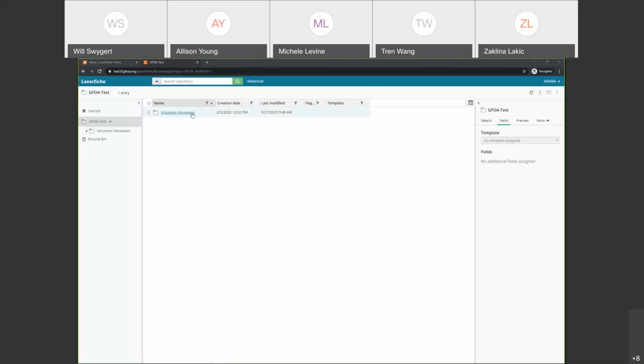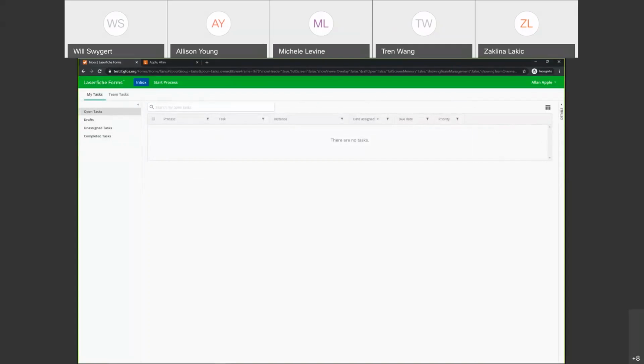Okay, so when you log in, you're going to see this volunteer reviewers folder, and then you should see a subfolder for your names. This is Alan Apple's folder. And if I click into my folder, I don't see any information right now just because I haven't been assigned any CAPRs yet. But once you are assigned CAPRs, which I'll show in a second, you should see folders within your volunteer reviewer folder that are created for those particular entities. And then you'll see shortcuts to the specific documents that you have access to. So I will show that in a second once I assign myself a volunteer review task.